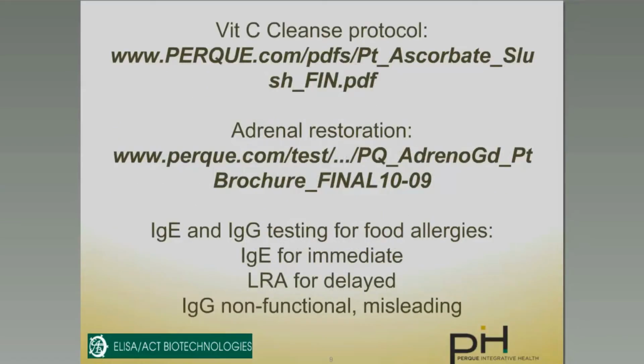Next question is about the vitamin C cleanse protocol and how to do it. And here we recommend that you look at the PDF that's online. This is at www.perque.com/PDFS/PT_ascorbate_slush_fin.pdf. And what this shows is that depending on how well or ill the person is, you would every 15 minutes take graded amounts of buffered ascorbates, the potent C-Guard, until you have an evacuation or a cleanse reaction that, as extra fluids and extra toxins, flush out of the body.